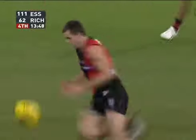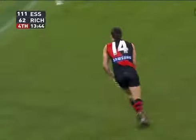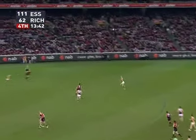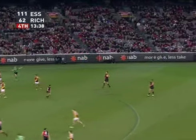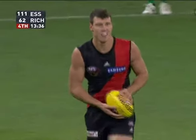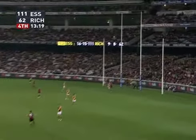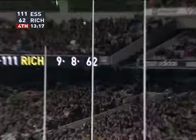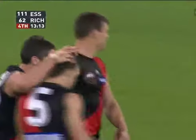And push out. Now, the door opens for Stanton. Happy to take advantage of that. Wasn't a great handball for Lonigan. Sets it up. And here's David Hill. He's already kicked 2 goals. That is magnificent contact. 3 goals to David Hill.